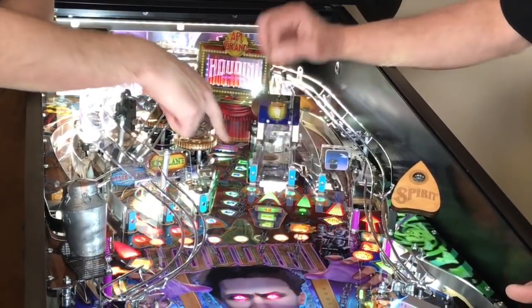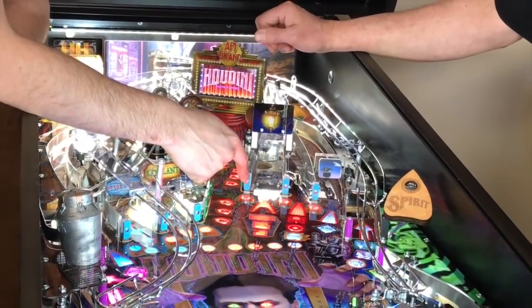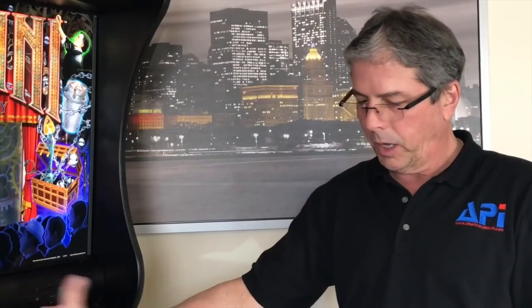You know what I like about these better than anything else? They're better than a post. A post doesn't give you any points. It doesn't give you anything. A lot of people told me that you like the implementation of targets more than you do posts. I don't like shooting at posts. Nobody does.